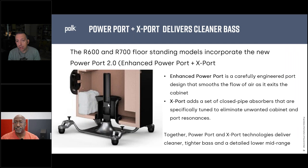So this is what it looks like when we are combining it with power port and it's not standalone. And all we did was we just wanted to make a distinction between power port without export and power port with export. So power port 2.0 is basically the enhanced power port that you find in Legend, with export combined. We did that just to make a distinction so people weren't confused, so they didn't think, oh, this has power port, so it has export. No, if you don't see power port 2.0, it doesn't have export inside of it.